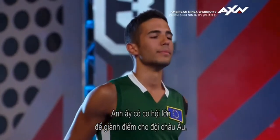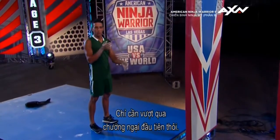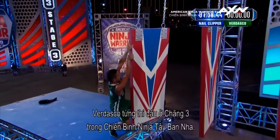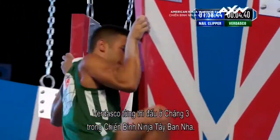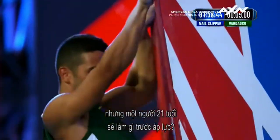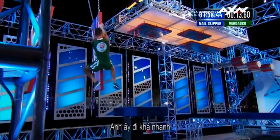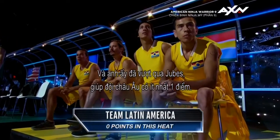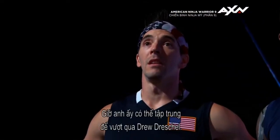And he's walking into a great opportunity to get points for Europe, just has to get past the first obstacle. Well, it was a different course, but Verdasco did compete on stage 3 in Spain's version of Ninja Warrior. Well, Matt, he has some experience on stage 3, but how well does a 21-year-old handle pressure? This is a lot of pressure for Team Europe. He's moving quickly. Puts his feet down, and that moves him ahead of Latin America's Hubez, so they're guaranteed at least 1 point in this heat. And now he can set his sights on beating Drew Dreschel.